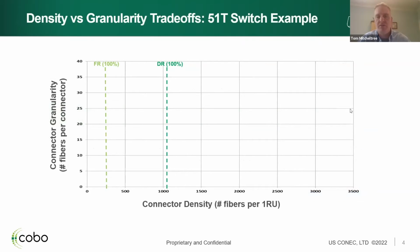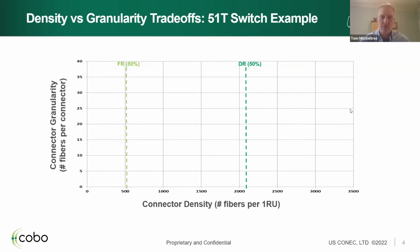So what we've done here is we plotted the connector density, so the fibers per 1 RU on the x-axis, and the connector granularity, the number of fibers per connector on the y-axis. And we set some targets for FR and DR. You'll notice those are about 256 fibers for FR and 1,024 for DR. But like I mentioned in our assumptions, we're going to assume we only get 50% of that space. So we're going to move our goalposts out a little bit here. And those are the targets we're actually trying to hit in terms of density for each of the different connector types.